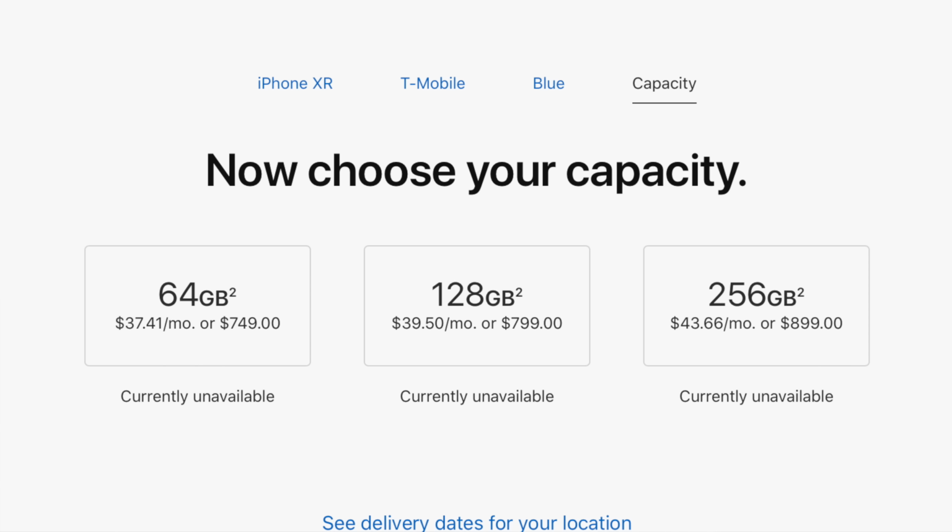Like, they both have the same processors, they both have the same starting camera. A lot of the features are similar, but where things start to get really different is starting with storage here. So if you want to get the iPhone XR, it's available in 64, 128, or 256 gigabyte capacities. But if you get the iPhone XS, you can get double the storage that the iPhone XR can have.